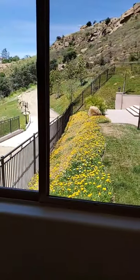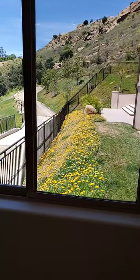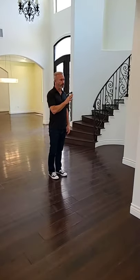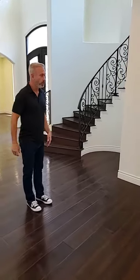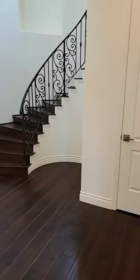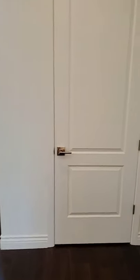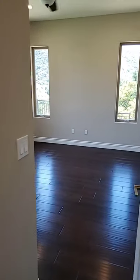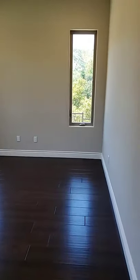And then, right at the front of the house, over here, we have a private study. Could be a bedroom if you needed it, but it's a neat study space. Because again, it has big picture windows, taking full advantage of these beautiful views throughout.